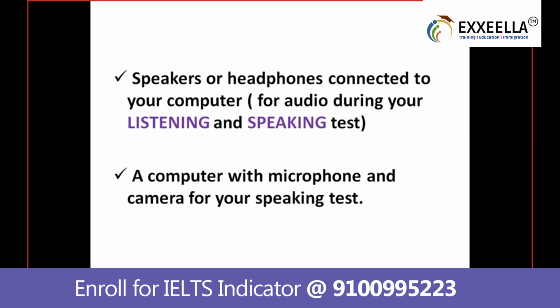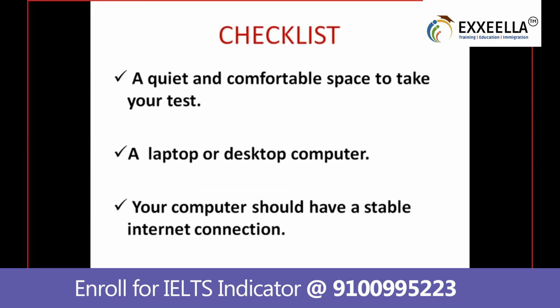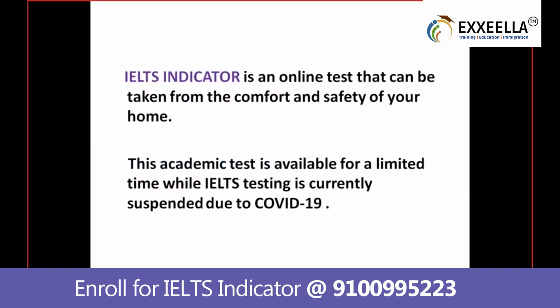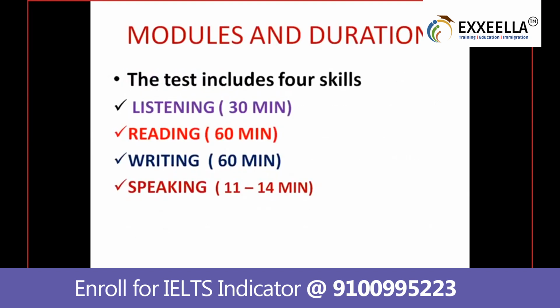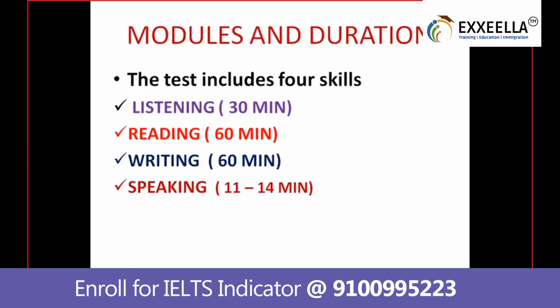So that's the basic requirement that you should have for this IELTS Indicator. And also please check with your universities. And the fee structure: it's $149. If you want to take that examination, you should pay $149. Is everything clear for you?